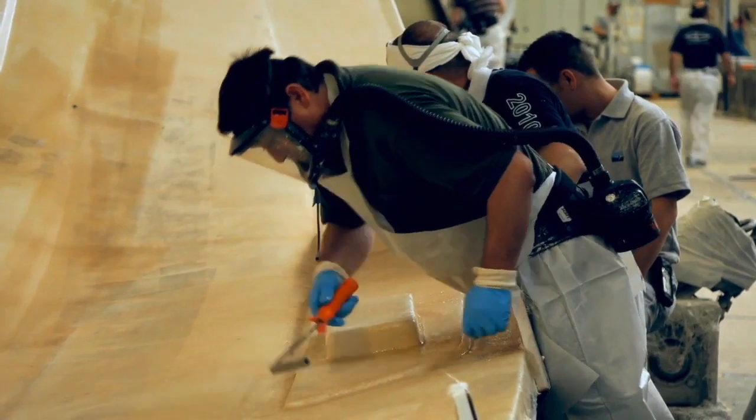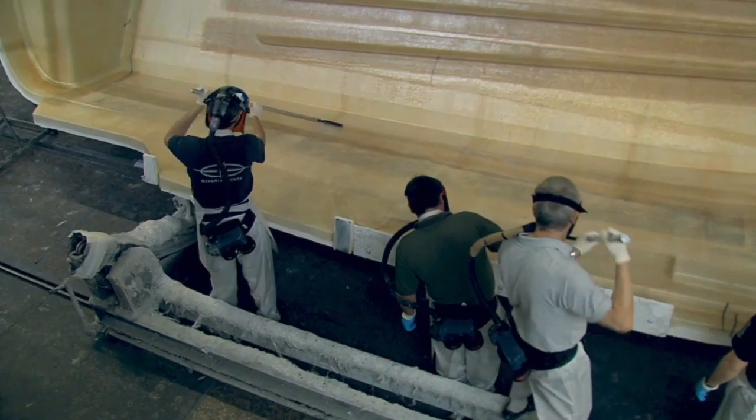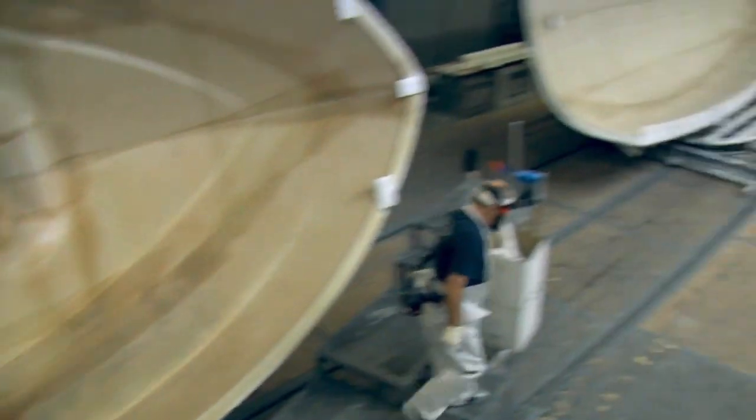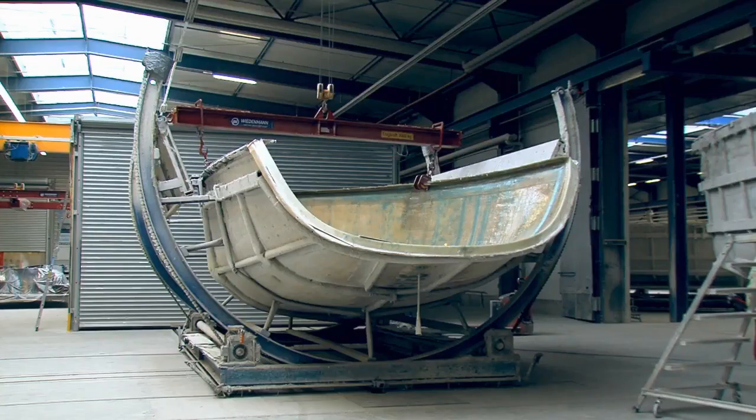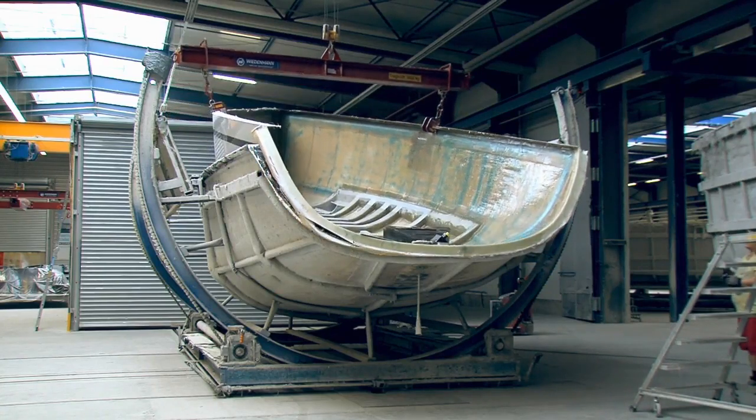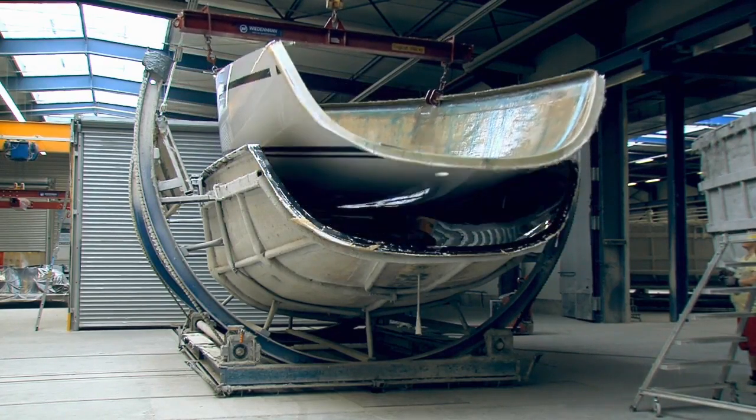Isophthalic acid resin is used in the outer layers to achieve maximum quality. It provides highly effective protection against osmosis and ensures that the hull has a long life. As soon as the resin has hardened, the hull is carefully removed from the mold.